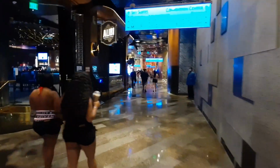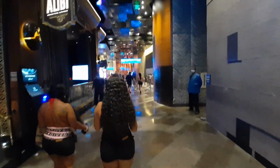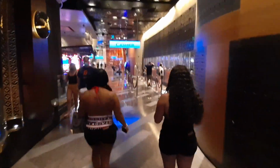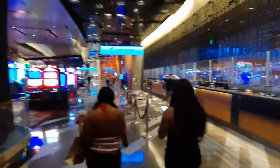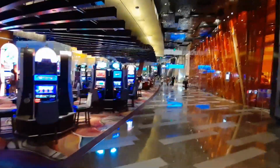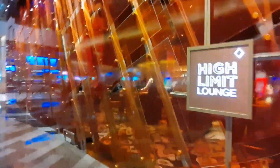And to the left is another bar area. That one's called the Alibi Bar. And off to the right is the cashier cage where you can go and cash in all your winning chips. And to the left is more slot machines, and looks like some table games are coming up. Oh, and then to the right, here's the high limit gambling area. They have colored glass walling it off, so it doesn't look like they want anyone watching the high limit games.